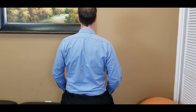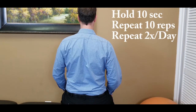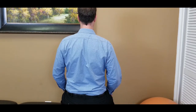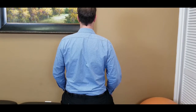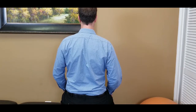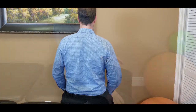You could repeat this until you can build up to maybe 10 or 12 reps. This can be done formally twice a day. It's a wonderful exercise to relax your upper traps and decrease tension from your neck. All right, that's the seated scapular retraction. Slightly down, slightly back a centimeter. Hold it in those imaginary back pockets, and then relax.